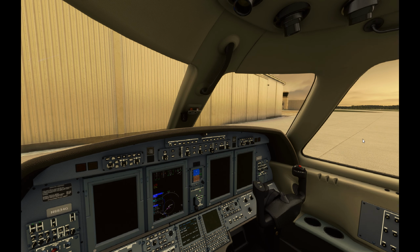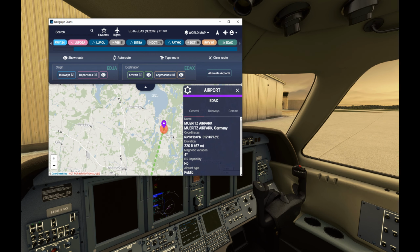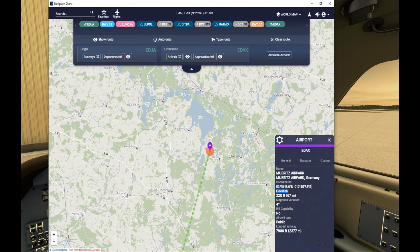So the interesting thing right now is this is an uncontrolled airport. In Navigraph right now, we pretty much have no information on it. So let me show you. Normally there's a little option here, we could look at charts. So right now there are no charts for this airport. So we're going to be flying in sort of blind in a sense.